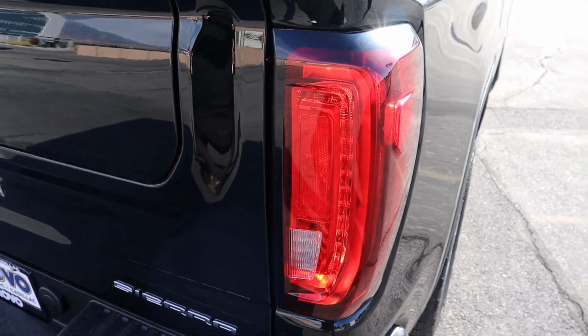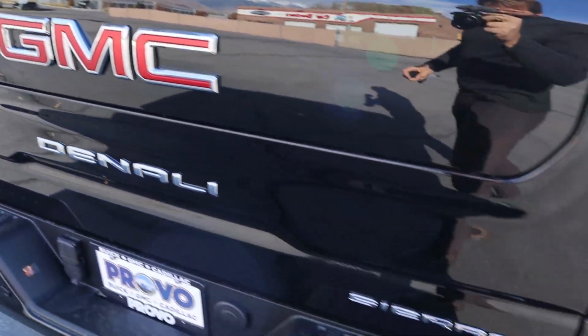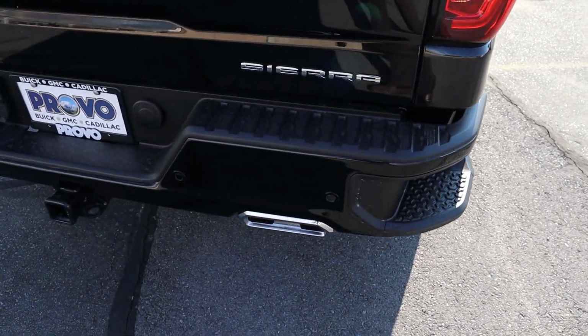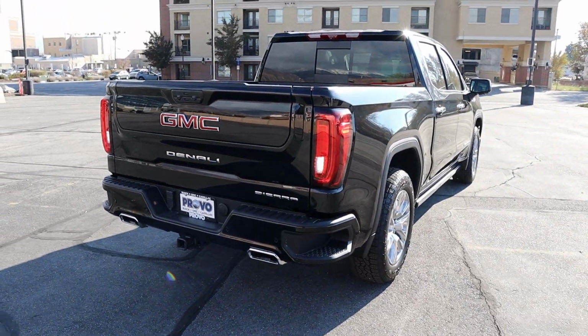Now here are the taillights for the Sierra. You've got that cool C-shaped design, and then you can see with all of the badges here on the back. We do have the bumper steps, and then we've got parking sensors here with the squished exhaust tips. Towing capacity is about 8,900 pounds with this truck.